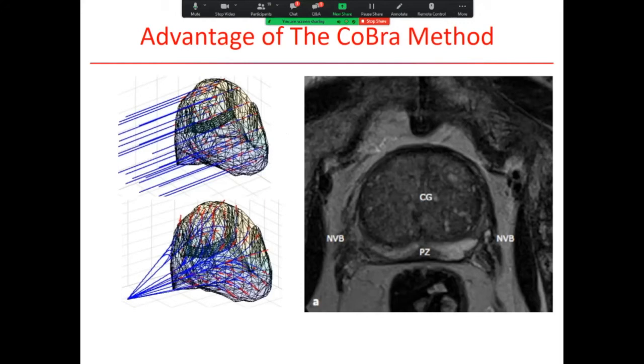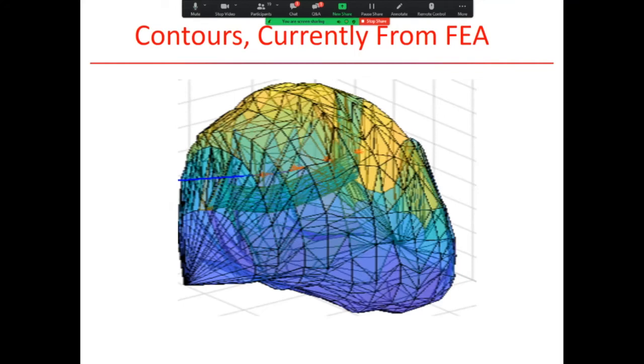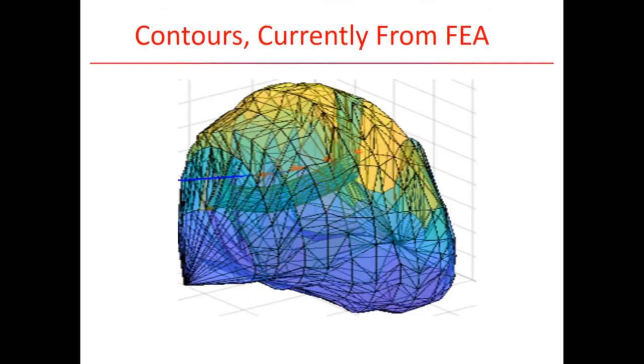Conventional brachytherapy uses needles perpendicular to the transverse plane of the patient. In the CoBra project, we use pre-bent needles to achieve this. So we developed a contour currently from finite element analysis, and the idea is that we try to simulate the prostate as well as the urethra and other organs at risk, which we try to avoid as well.